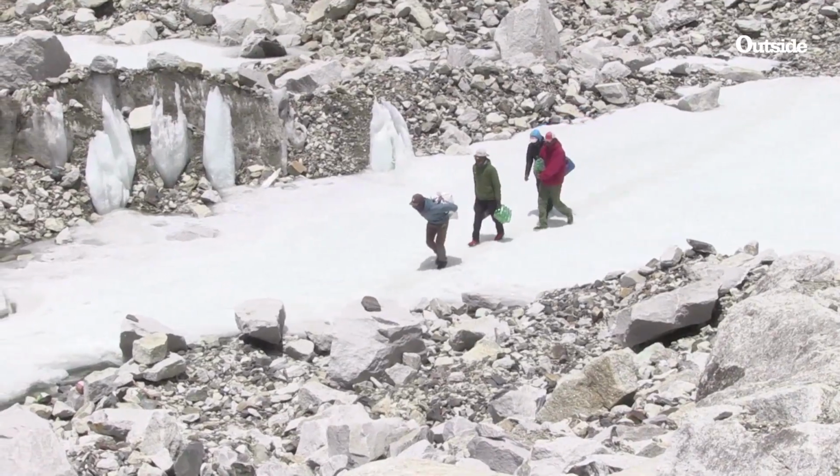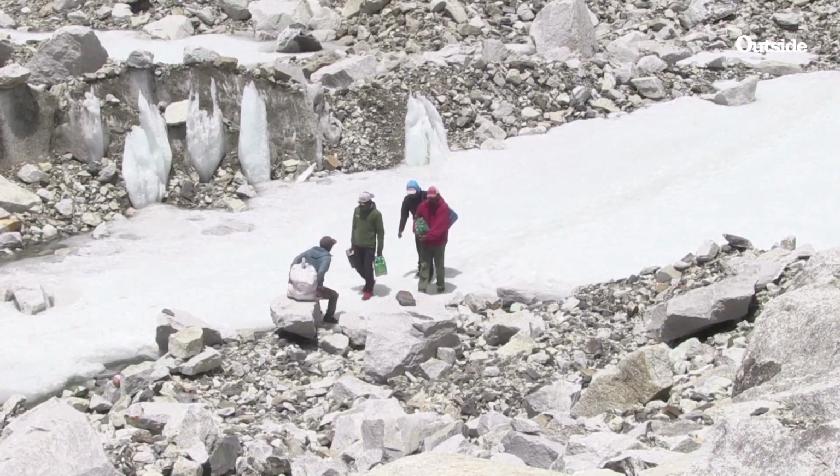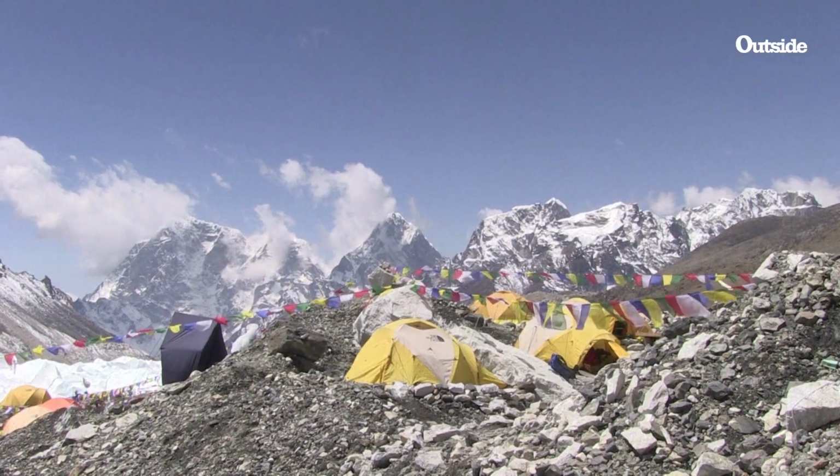One of the biggest highlights for me was later in the season when they flew up fresh mangoes. Eating a fresh mango that had come up that day from Kathmandu at Everest Base Camp, I would have to say was one of the top 10 culinary experiences of my life.